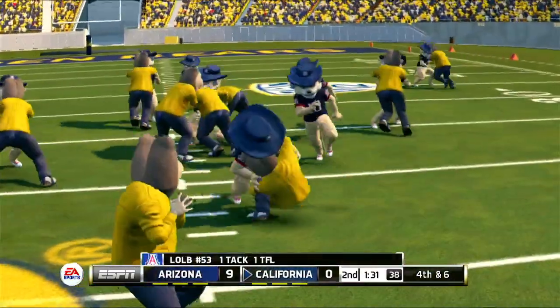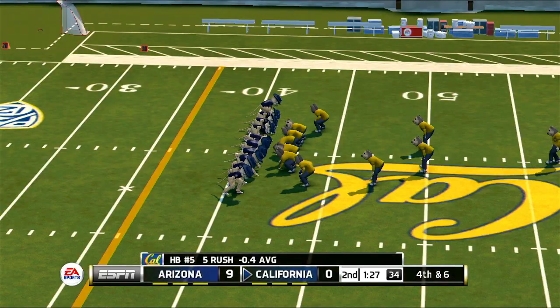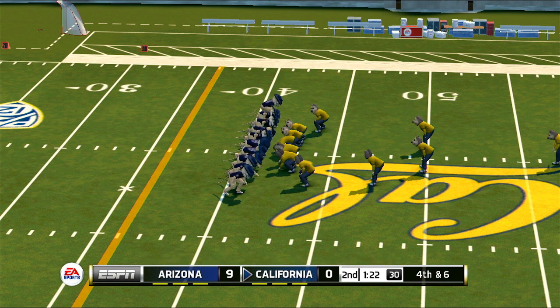There's nothing like a defense being able to slip off of a block, get into the backfield of the offense, and then make a play in the backfield to be able to create some momentum possibly for this defense. The defense looks like they're going to send in the cavalry on this one.